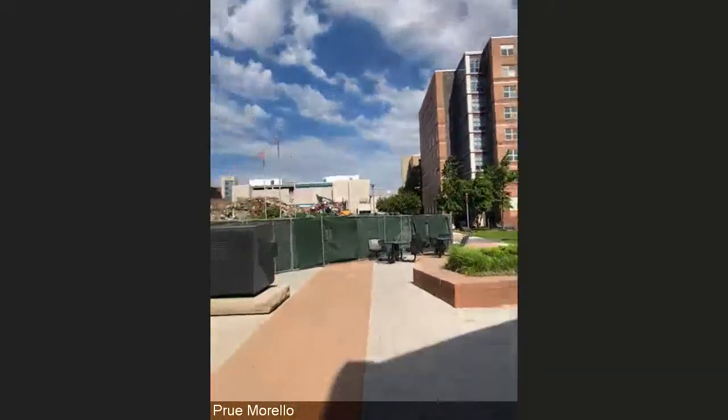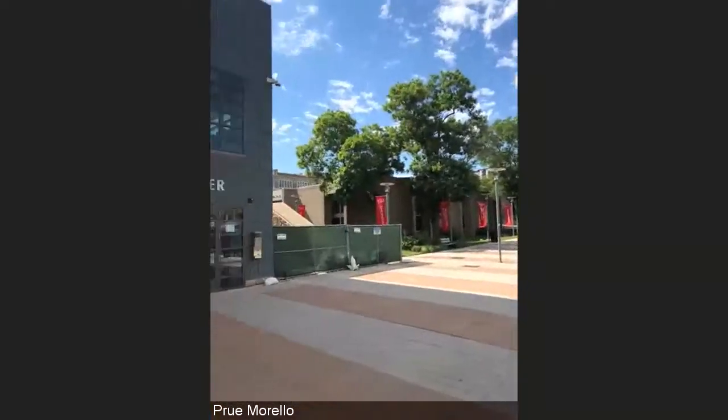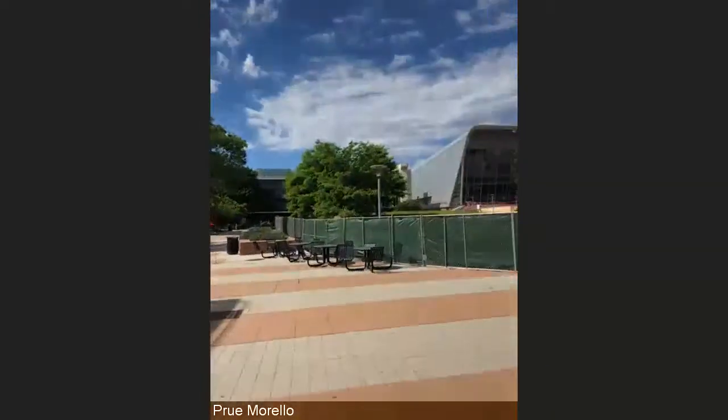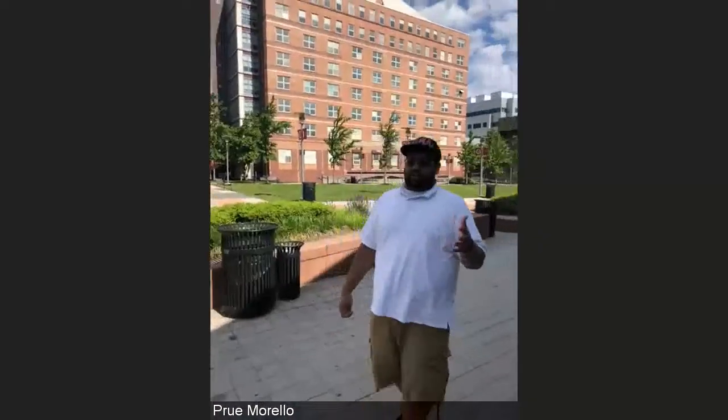So this is the heart of campus, and this is where most of the students do spend their time. Usually around here, if it's nice weather, we'll have our radio clubs set up outside, and they'll be playing music all day long.